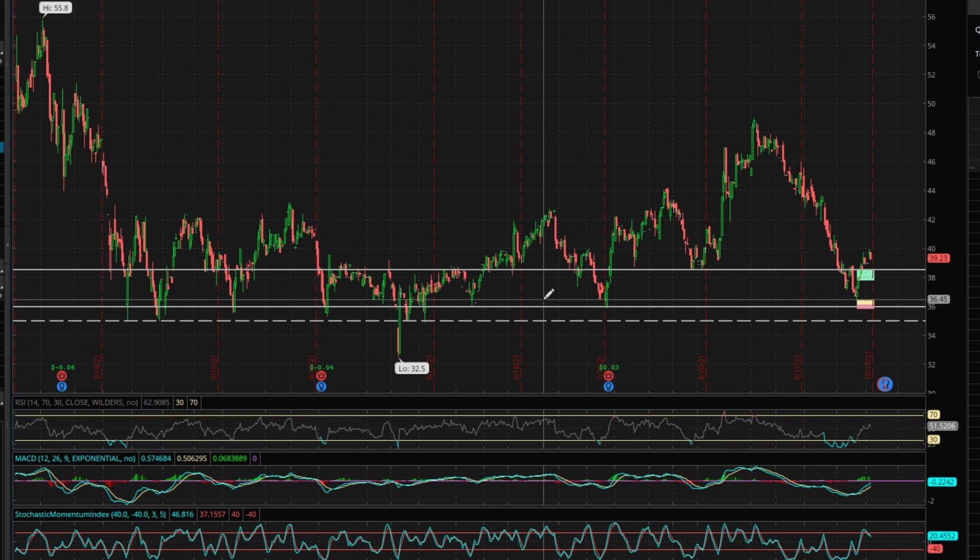All right, up next we have IRDM. Similar to the last one, just simple support and resistance. I had a little bit of a different support drawing down here just because in the past it's come down here quite a bit. Similar to the last play again, I also thought it was going to come down to the support level, but it didn't, so I got in a little bit later. I actually got in above my entry here, so I'll show you that in a second.